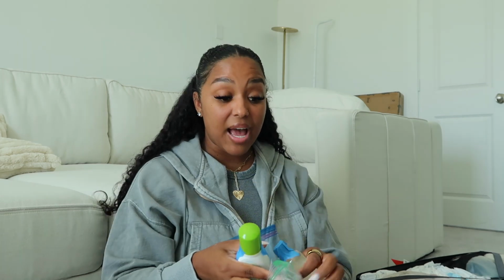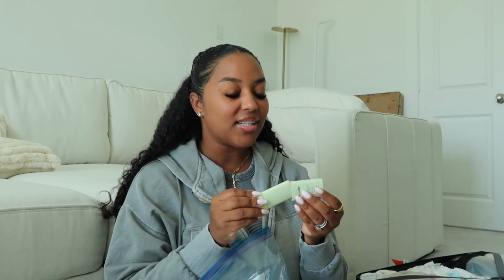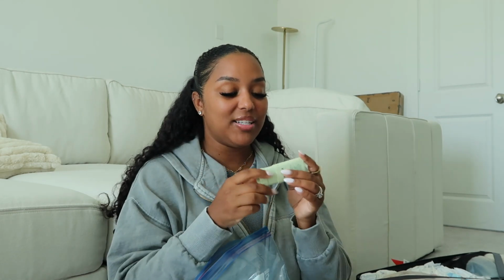Some body wash. We also have a foaming dish bottle soap. Have that for washing his bottles and everything. We also have an SPF stick. This is really good for Zaire's face. He doesn't like people touching his face, but if we do the stick, for some reason he's cool with it, so we use this on his face and then this on his body.